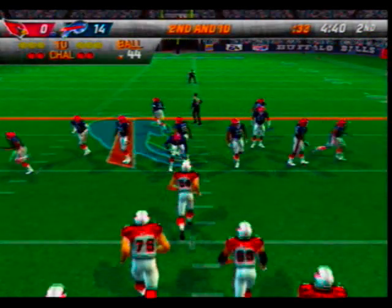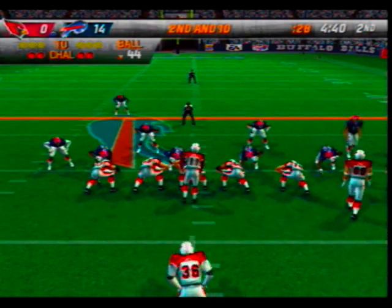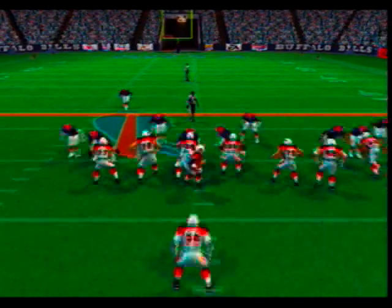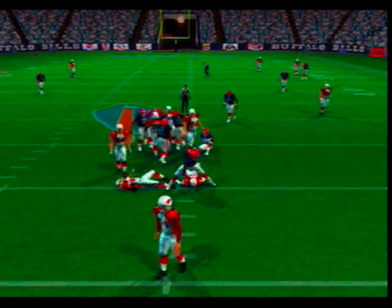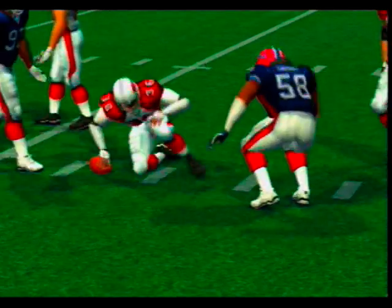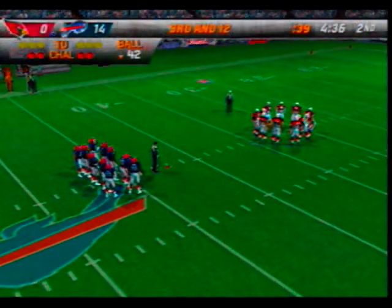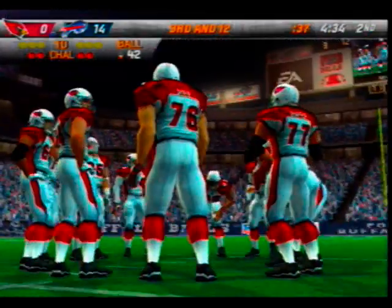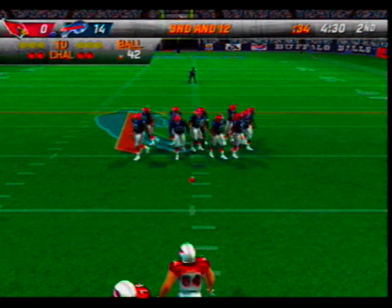Second and 10. Ball on the 44-yard line. There we go. They give it to the halfback. Number 97 is there on the stop at the 42. You know, Johnny always seems to be in perfect position to make a play. He's all about effort. His motor's always running at 100%, and he's got the experience to diagnose plays very quickly.